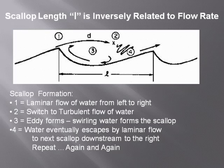Right? Now, it says the eddy form, swirling water form, water eventually escapes by laminar flow to the next scallop over and over again. Right? So the scallop length is inversely related to the flow rate. So if I have a real long scallop, it is flowing very slow. If I have a short scallop, it is flowing very fast. And it goes into turbulence much quicker. If it's flowing very slow, it takes a long time before it'll go into turbulence. But the scallop gets bigger. So we can figure out how fast the water is flowing through this cave.